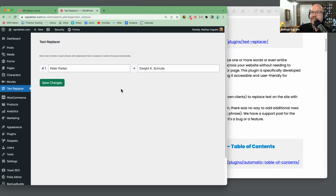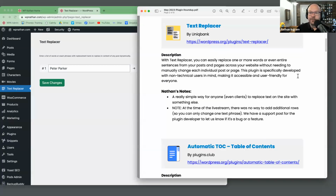Sue says, I'd like to see it choose whole words or match case. Great example. Put a request into the developer on the plugin page. I think that's a really good suggestion. So that is called Text Replacer. Any other questions and comments?